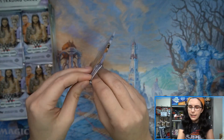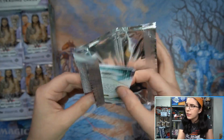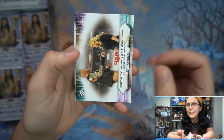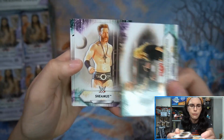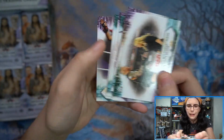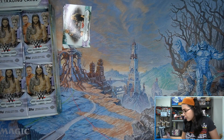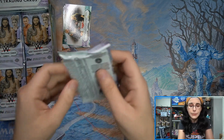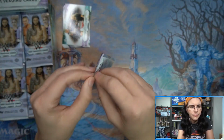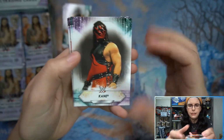We've seen super cool names come out of this product. A couple Shinsuke Nakamura autographs, Finn Balor. We also have had Becky Lynch dual autograph numbered to 10. I don't remember the wrestlers on that one, but I remember a dual autograph. So we've seen a lot of really cool stuff here out of Flagship. I wasn't sure what to expect when this product first arrived, but I was very, very pleased with it, and I'm sad to see it go. So, like I said, let's just try and end off on a high note here for Joseph.